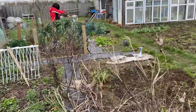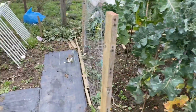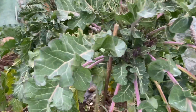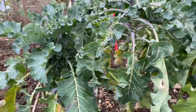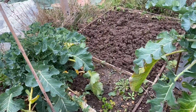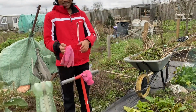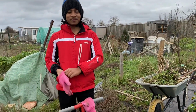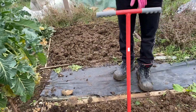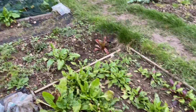That's because we haven't done much. We had cleaned quite some while ago, but it needs more maintenance now. This is purple sprouting broccoli. It's starting to sprout, but not a lot to see. One of my main tasks for today is to get 2 plots ready. So there he's doing the 2 plots for sowing broad beans. But the soil is so wet, it's getting very difficult to work on it.